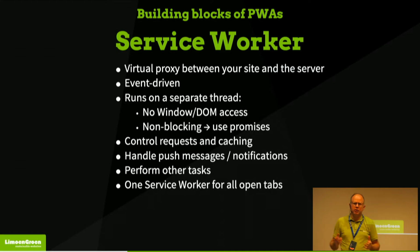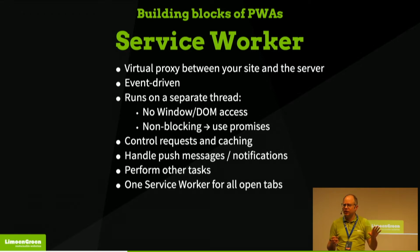It's been installed. It will still be running in the browser. Maybe if you're using a Mac, you've seen how even if you close all the browser tabs, the browser application is still running. It's the same idea. When you close all those tabs, the service worker is still running, and only when you really shut down the browser entirely, it stops running.